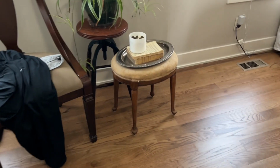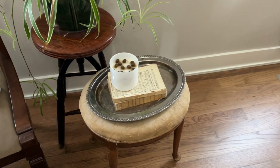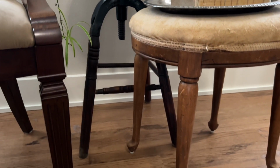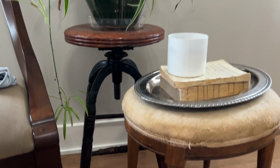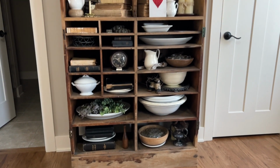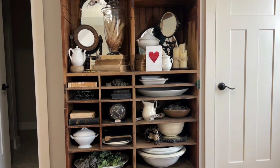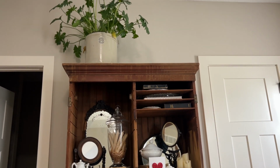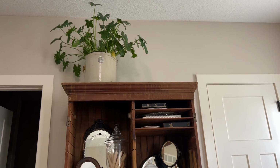Ignore hubby's clothes on the chair, but I did want to show you that I moved a new-to-me stool in here, the taller one there in the back that I got on a recent pick. That's really the biggest difference in here, other than I had a big trunk on top of this cabinet and that sold, so I'm going to need to come up with something else for up here.